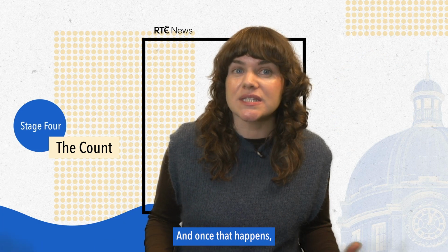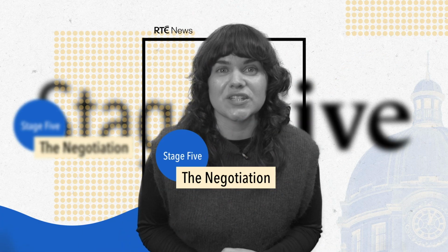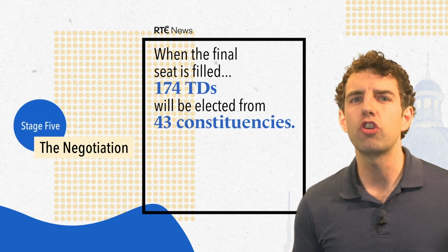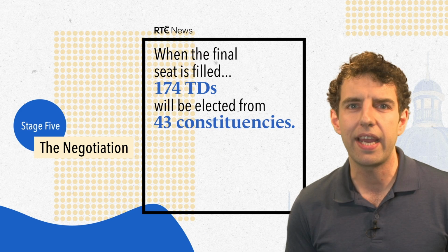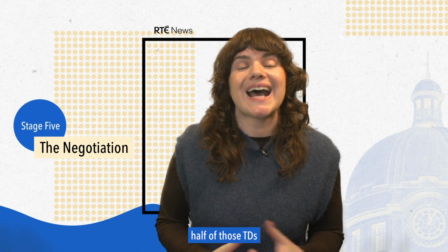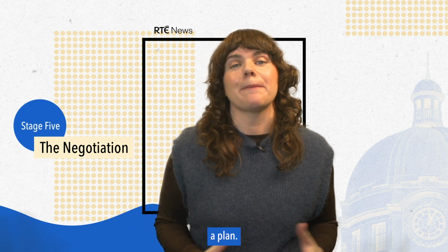And once that happens, Stage 5, the negotiation starts. The election count ends when the final seat is filled. 174 TDs will be elected from 43 constituencies this time around. To form a government, half of those TDs will need to agree a plan.